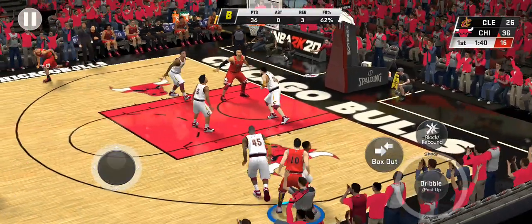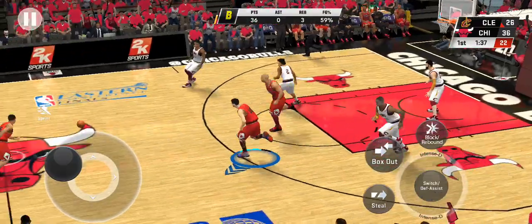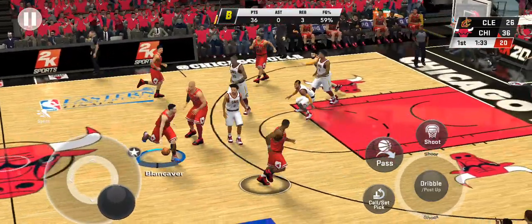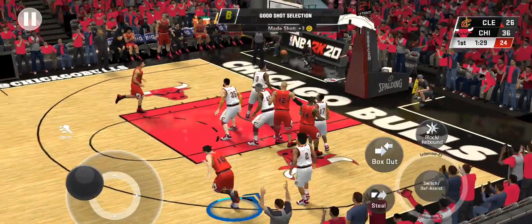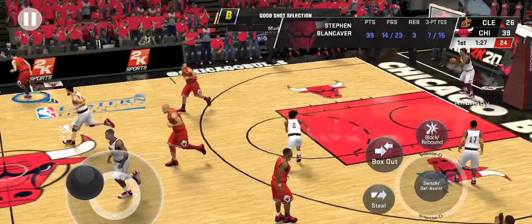For three. The shot is off. It's picked off. Times. Drains it from beyond the arc. He's got 39.